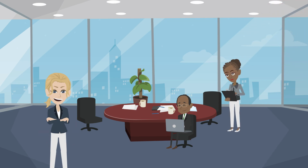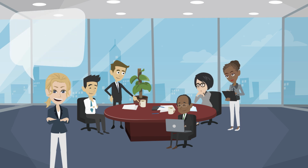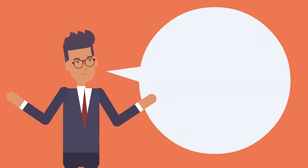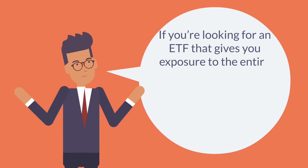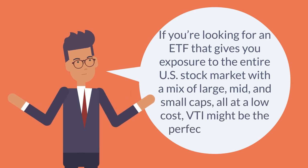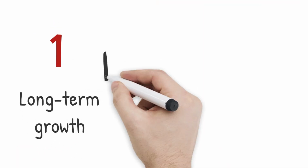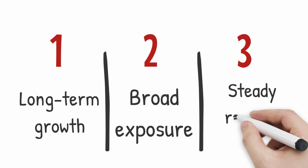These companies aren't just leaders in their sectors. They're shaping the future of industries like tech, e-commerce, and artificial intelligence. So, if you're looking for an ETF that gives you exposure to the entire U.S. stock market with a mix of large, mid, and small caps, all at a low cost, VTI might be the perfect fit for your portfolio. It's an all-in-one solution for long-term growth, making it ideal for investors who want broad exposure and steady returns over time.